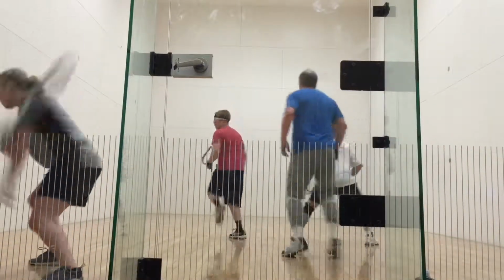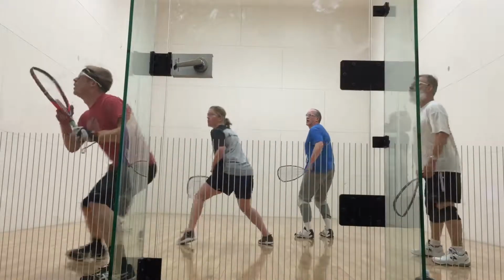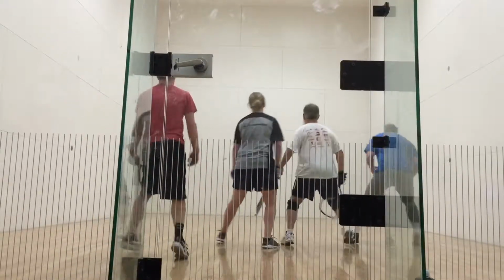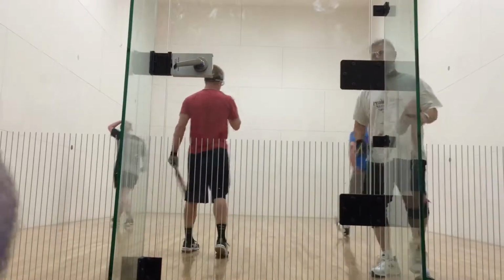13-9. Saunders setting up on the backhand side. Knowles with a re-kill. Saved by Curt Huot. Back again, a setup opportunity. Forehand just comes off the frame of Curt Huot. Half out for Huot and Saunders.